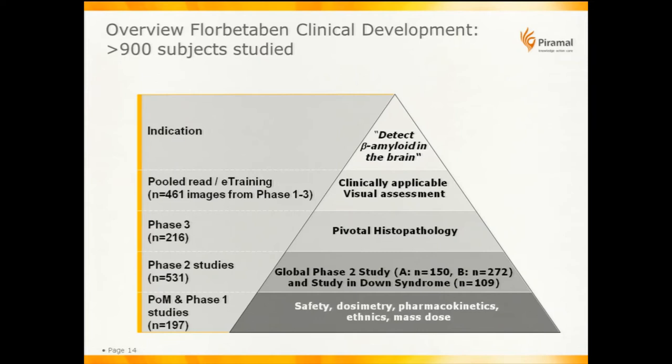We ran a global phase two study in two parts, 150 patients and 272 patients, and then a study in Downs, which I won't talk about today. Downs patients have a gene duplication of the amyloid precursor, and those patients will all develop amyloid plaques by the age of 50. So there's a very interesting natural history of plaque generation, which is specific to the Down syndrome patients.